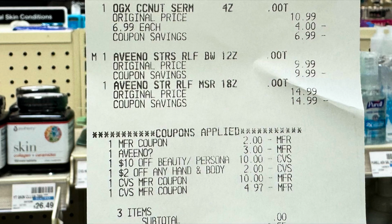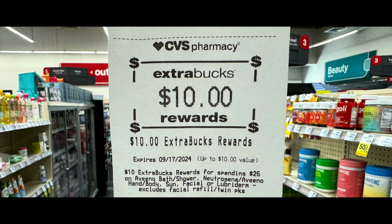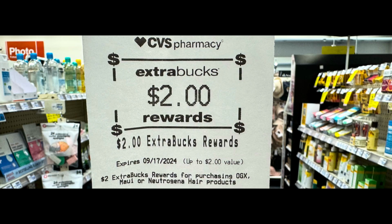This transaction worked out very well. You can see the 3 items I picked up. The $2 Pili coupon for the OGX came off and the $3 digital coupon for the Aveeno applied. The $10 off $25 CRT came off. The $2 lotion CRT also came off as well. I ended up using 2 extra care bucks to pay for this. One is a $10 and the second one is $5, but it adjusted down to $4.97, and I only paid tax, and I got back $10 for the spend $25 and $2 for buying the OGX hair care.